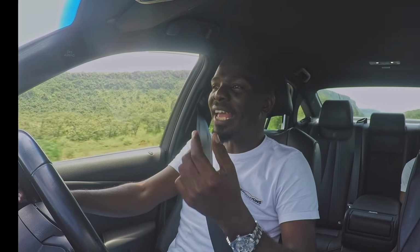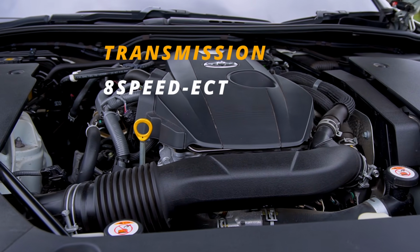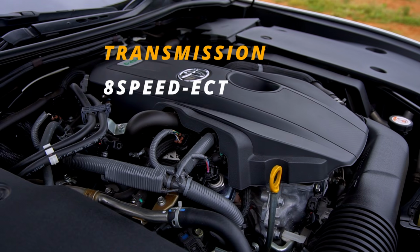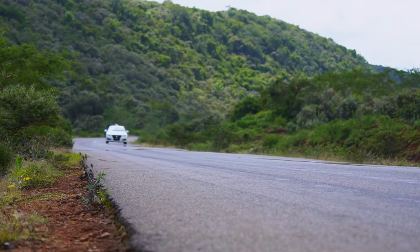And when it comes to fuel economy as well, I think the only rivals or the best engines that could rival this in terms of fuel economy would be maybe the EA888 and the M274 from Mercedes-Benz. I'm not sure about the BMW N20, but again, it also offers very good fuel economy. Paired to this is what we call the 8-speed automatic ECT, an electronically controlled transmission from Toyota, which is quite robust, quite reliable, and just makes this car feel very nice when you're driving it.